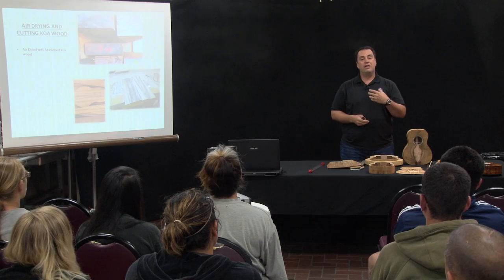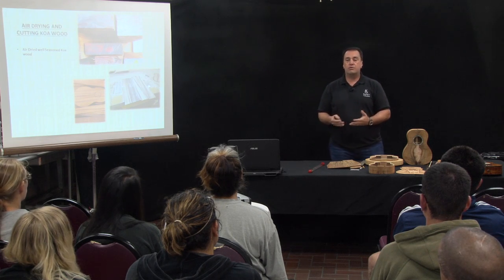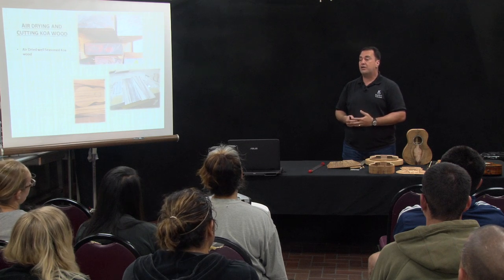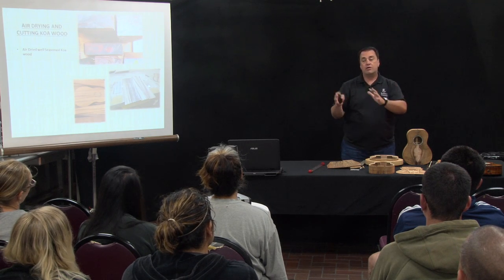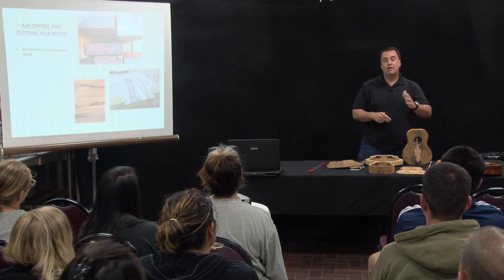Because it grows at a high elevation, it leads to a slower growth rate, which then gives the wood greater lateral strength. Yet it still has elasticity, or the ability to vibrate. And that's why koa has become so popular, not only for the ukulele, but even in the guitar world. Pretty much every guitar maker has a koa model or a koa line where he integrates koa into many different grades of instrument. And it's because of its beauty and of course of its tone. That's why it's become so popular.